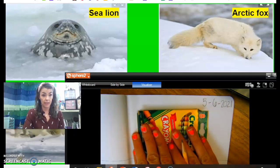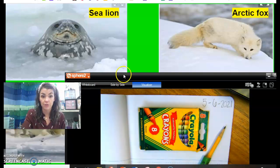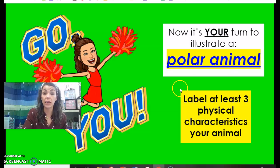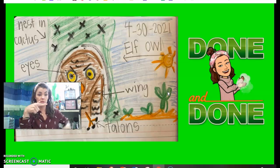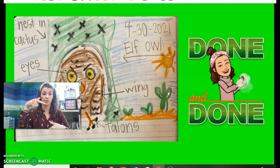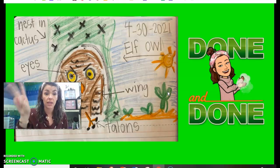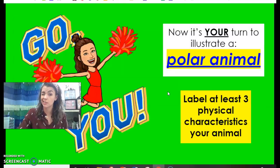Once you have a great illustration with your color, it's label time. And you have to have at least 3 labels, 3 physical characteristics, just like we did with the owl. Arrows, words, details and colors. When your journal of your polar animal today looks like it did with the owl, date, animal name, picture with color, at least 3 characteristic labels, go you, it's photo time.